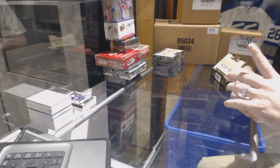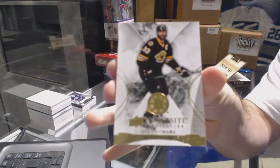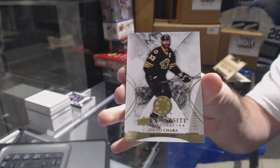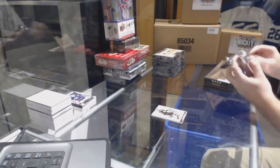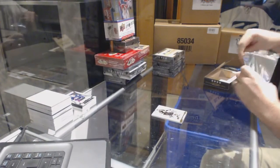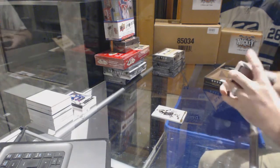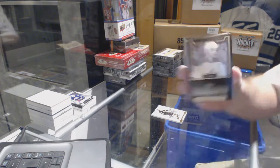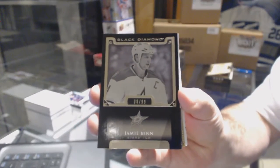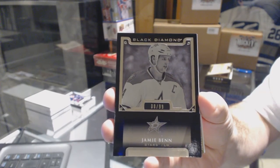We've got an exquisite base to 149 for the Boston Bruins, Zdeno Chara. Big Z. For the Dallas Stars, pure black base to 99, Jamie Benn. Jamie Benn.